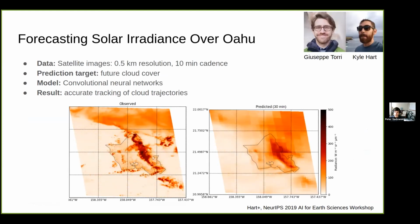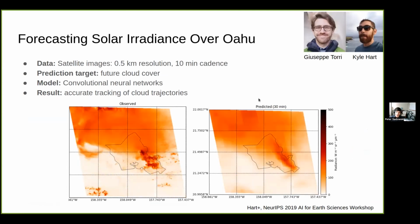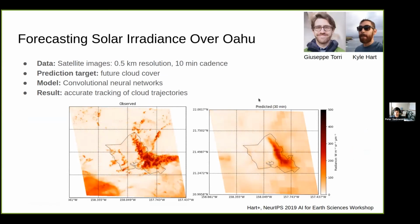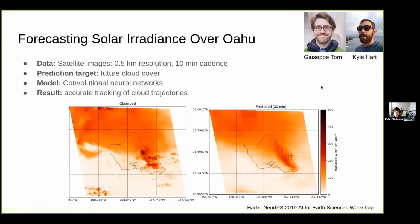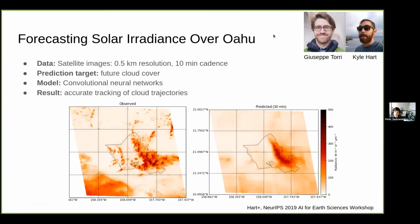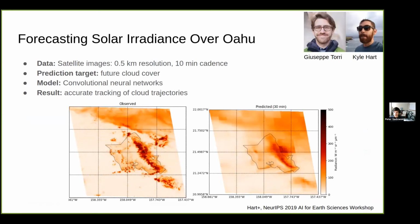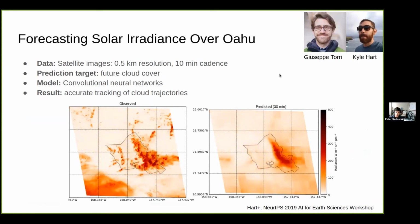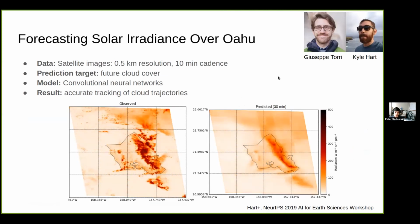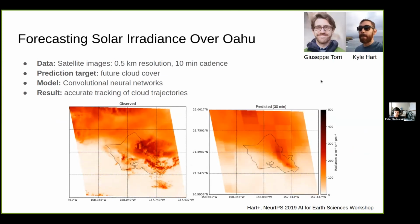Another project we're working on is to predict cloud cover over Hawaii. Every time a cloud goes over Honolulu, it causes a sharp increase in energy demand, because Honolulu actually has more solar power generation than any other city in the US per capita. This is a burden on the electric company, which has to ramp up energy production every time there's a cloud. So in this project, we're predicting cloud cover over the city at 10 minutes to an hour.